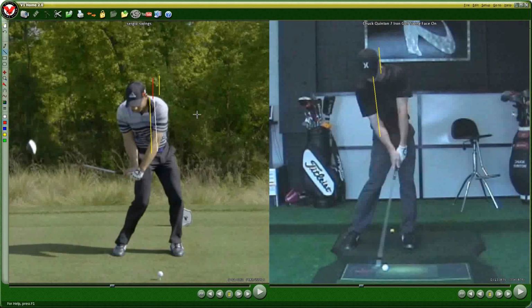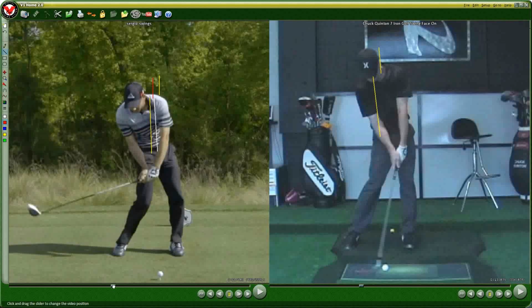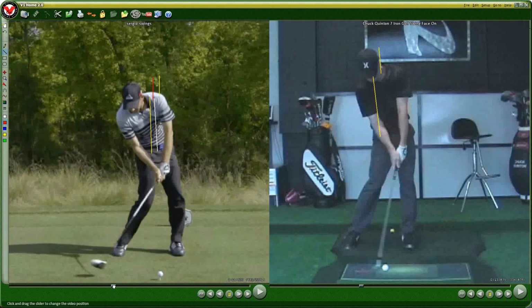Now, Sergio makes a great recovery from basically a reverse pivoted position. It's not a severe reverse pivot like we see all the time in amateur golfers, but effectively his spine is leaning roughly a little bit toward the target, and definitely too much for a driver. And so what this tends to lead to is a really steep angle of attack, and that is Sergio's kind of misery that he has to deal with here. Even though he's a great ball striker and a great driver of the ball, he's also one of the most inefficient drivers of the ball on the PGA Tour. Now, how do we know this? Well, we can look at the stats.